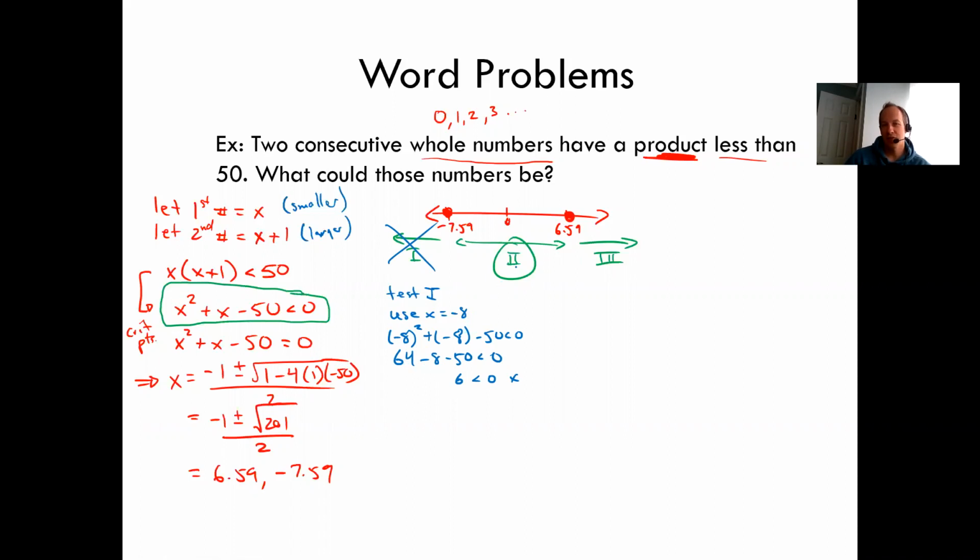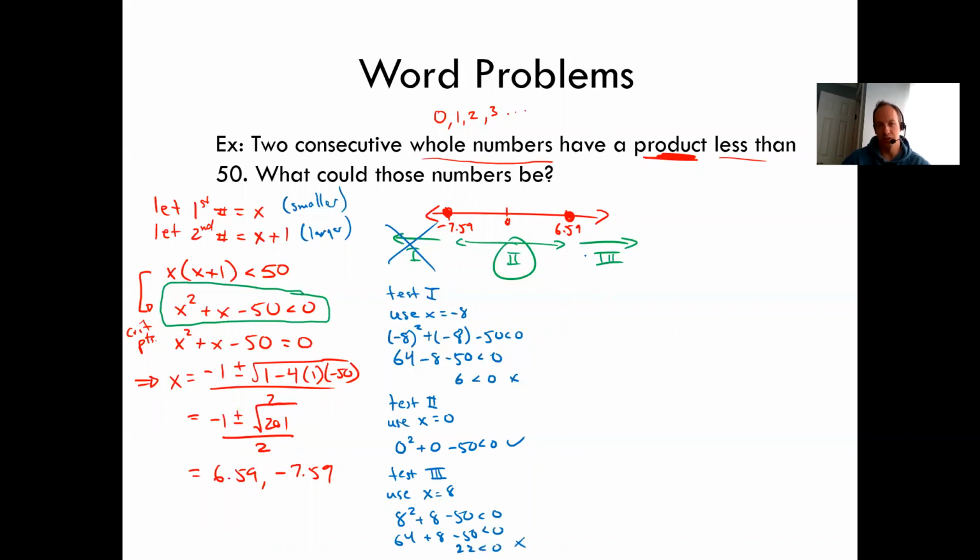And I could do the same thing with 2 and 3. So I could test interval 2, and I would use x equals 0. So 0 squared plus 0 minus 50. Is that less than 0? Yes, it is. Negative 50 is less than 0, so that's a winner. And then I could also test interval 3, and I'm going to use a value to the right of that. I'm going to use positive 8. So 8 squared plus 8 minus 50. Is that less than 0? So that's 64 plus 8 minus 50. That's what, 72 minus 50, so that's 22. Is 22 less than 0? Absolutely not, so this one's out as well. Okay, so just as we hypothesized, 2 is the winner.